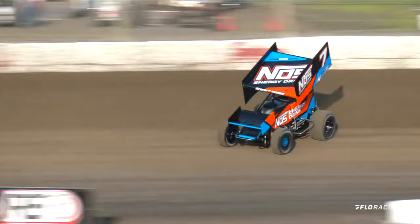And your final row, starting on the inside out of Liberal, Kansas, the Bybee Electric, Trucks Plus, Mel Hamilton Racing Engine 36, Jason Martin. And your final starter, out of Godley, Texas, Lightning Wings, Smiley's Race Products, number 74E, Claude Estes III. Let's listen in one more time here to Brenham Crouch's High Roller playlist.